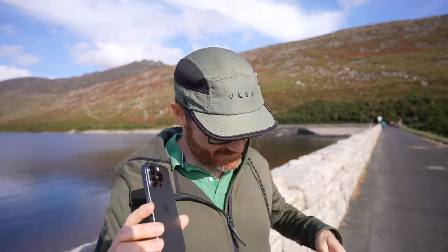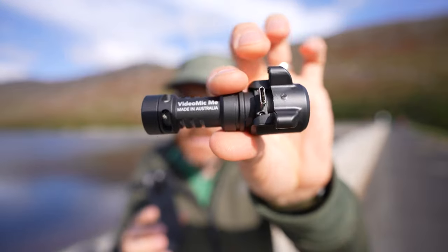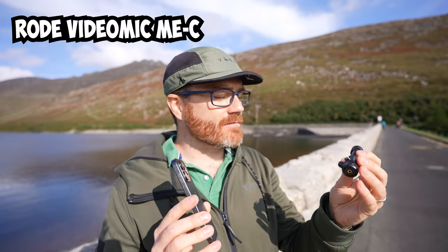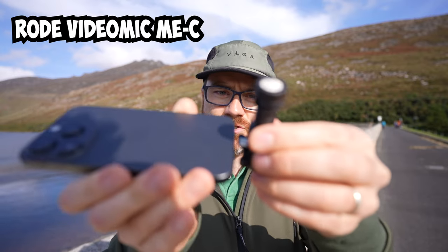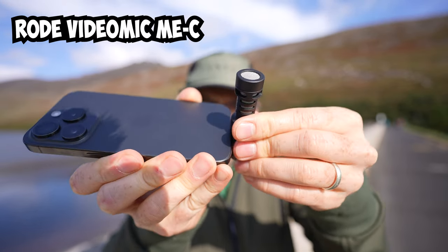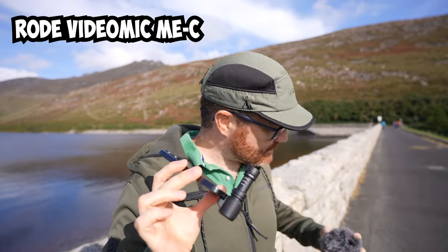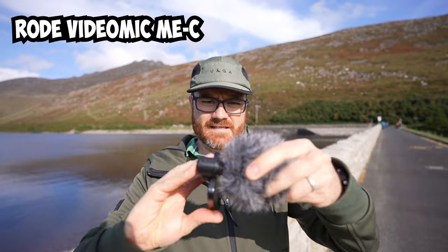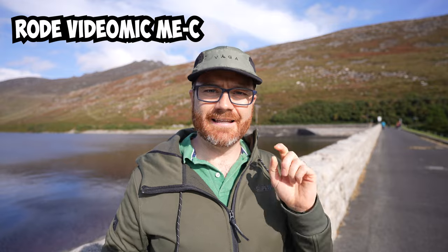But now, because we've got this handy USB-C, that simplifies things. And the microphone I like the most is this. This is the Rode Video Micro. The little microphone costs £65, and it plugs straight into the USB-C like that, and that's it attached. And this comes with a little windshield. Stick that on the front, and all of a sudden your audio sounds like this.